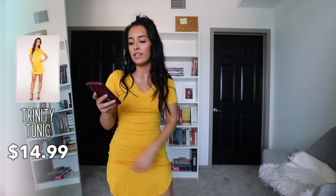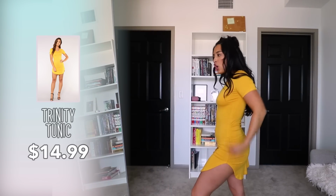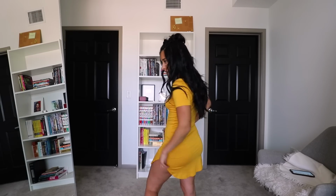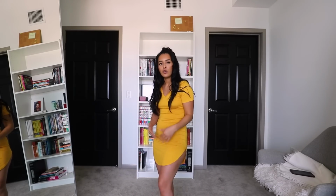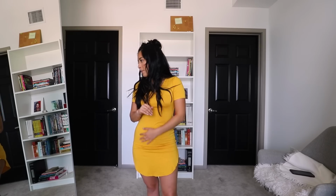So this dress is called the Trinity Tunic, and this is in the color mustard, and this is $14.99. So cute from the side. Oh my god, the slit, it's so feminine and it hugs all the curves. And then you look at it from the front. It looks like a nightgown from the front. But again, it could be one of those pieces that is truly meant to add your own flair and accessories and outerwear to really make it pop. I'm sure some Adidas, the all-star, superstar, whatever they're called, with a jean jacket and a messy bun and a necklace, you're probably onto something. But just on its own, not the biggest fan.